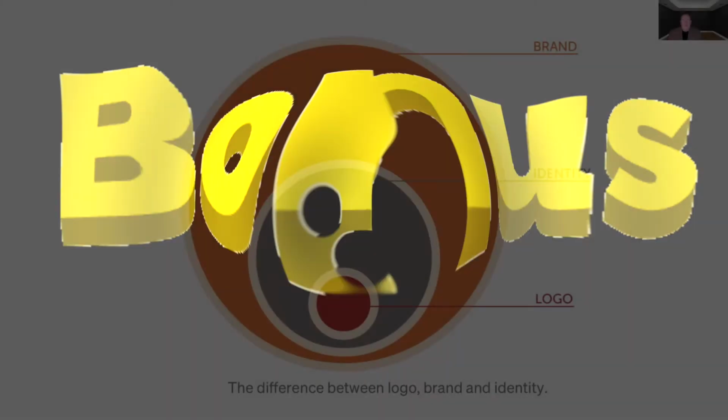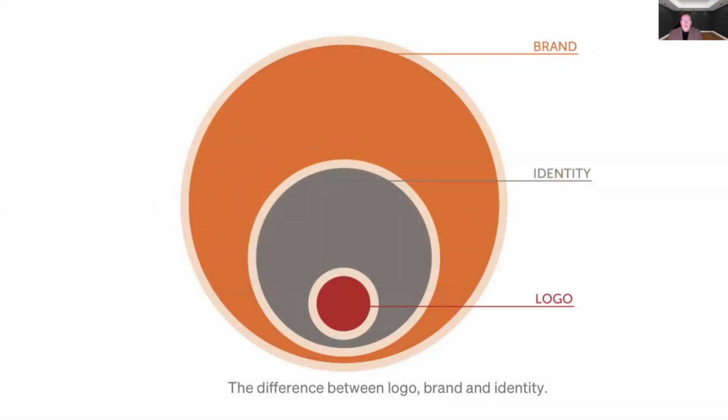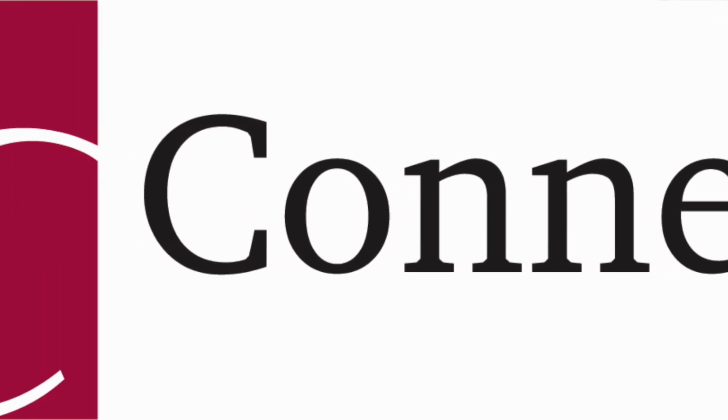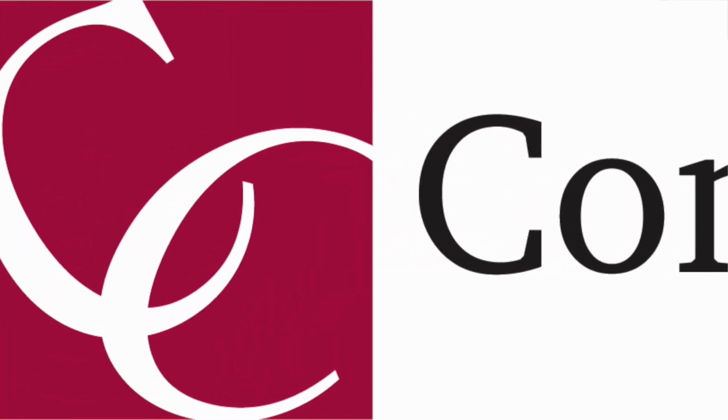So here's the bonus round. There's lots of discussions about, let's brand this thing. Well, brand, identity, and logo are very different things. Logo is obvious. It's the symbols, the words, the color, the form, the shape that we create for our Connected Care logo, for our Points Based Living logo, and other property, either community logos.